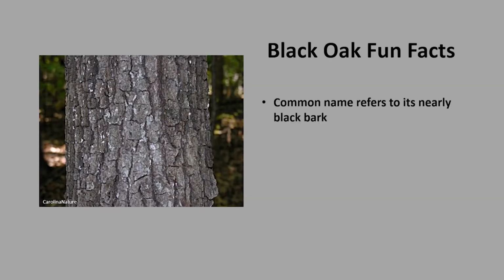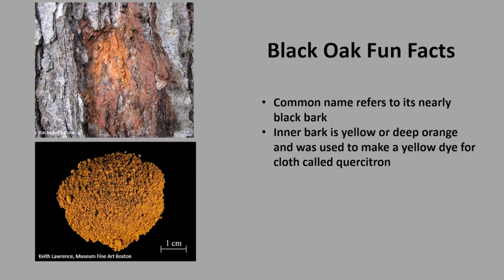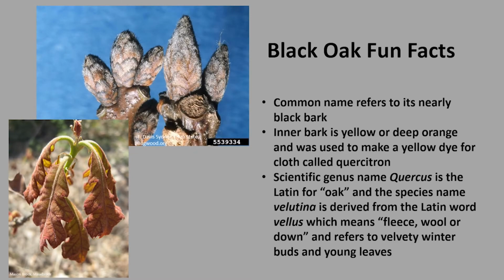Now for a few fun facts about black oak. The black oak's common name refers to its nearly black bark. The oak's inner bark is a deep yellow or deep orange and was used to make a yellow dye for cloth called quercitron, which is where black oak gets several of its other common names, including dyer's oak, quercitron, and yellow bark oak. The scientific genus name Quercus is Latin for oak, and the species name velutina is derived from the Latin word vellus, which means fleece, wool, or down, and refers to the velvety winter buds and young foliage.